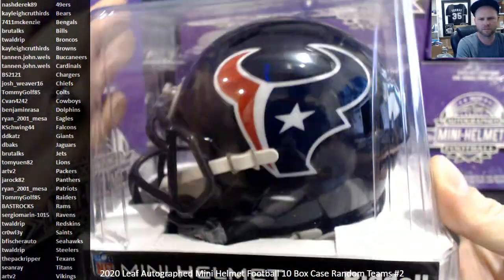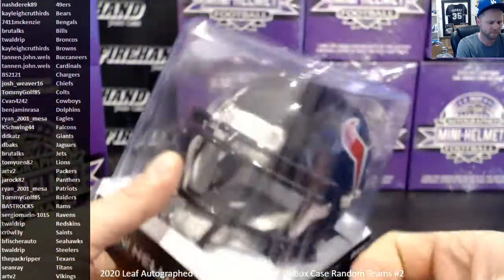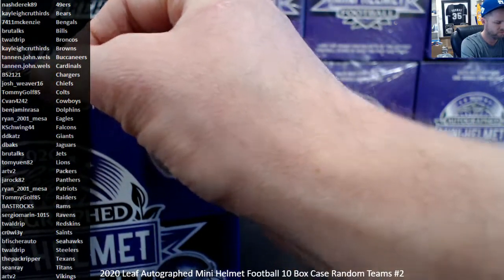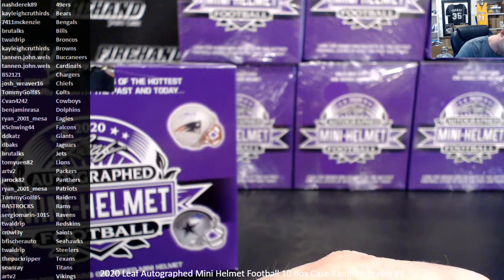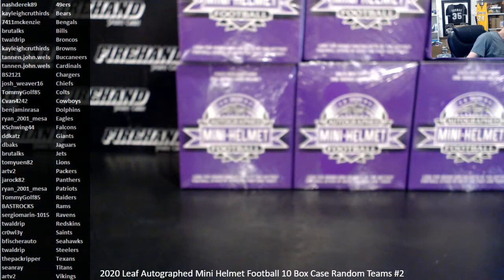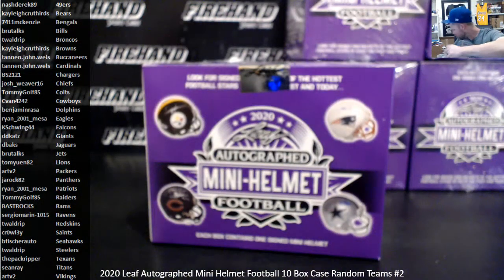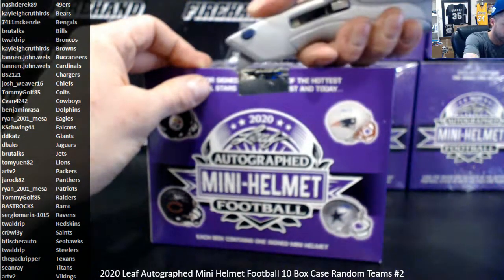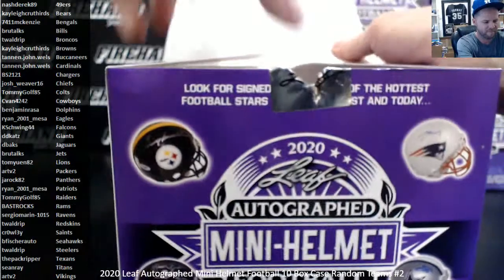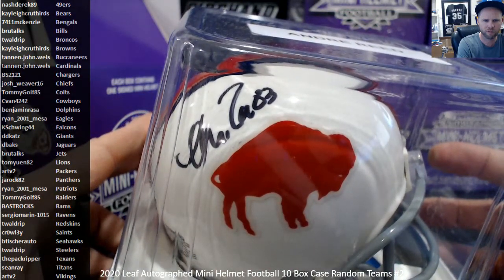Houston Texans getting a helmet. Deshaun Watson, there he is, very nice, for the Pack Ripper. Congratulations. Buffalo Bills, Andre Reed, goes to Brewtalks.